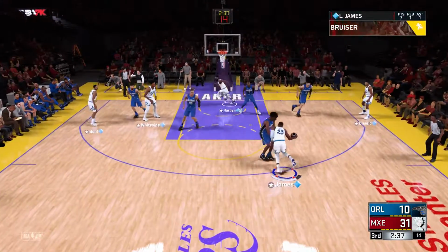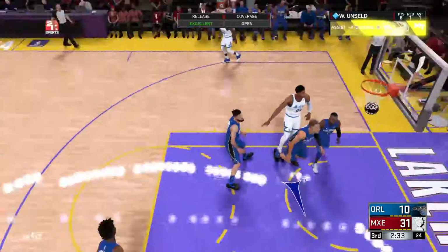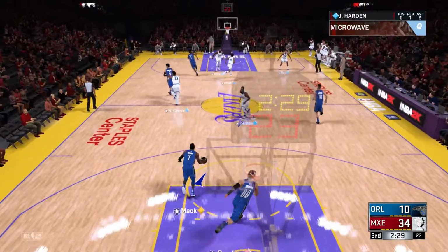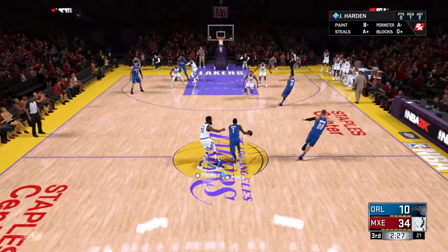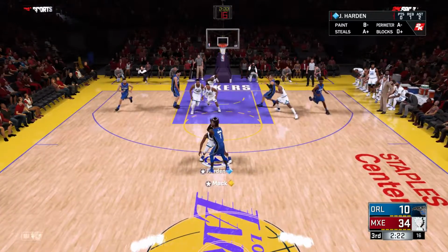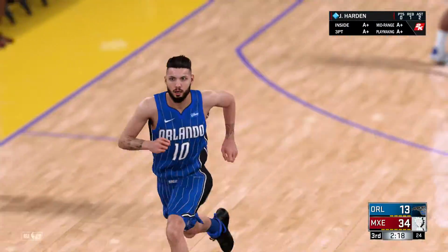James outside. The tray. And the basket by Unseld. Unseld's got the first points to start out the third quarter for Atlanta. This is what these perimeter plays are designed to produce. Quality looks for spot-on shooters. Fournier gets a wide open look. Good, and the nice assist from Mack.